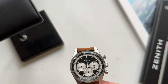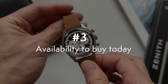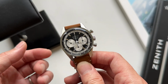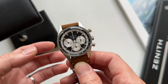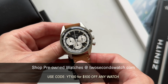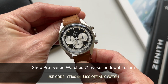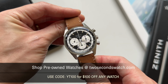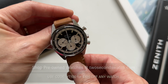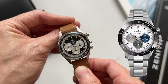If we come to the third and last reason, it is the availability of this Zenith Chronomaster Original. Now, you can find this in the pre-owned market. They're at good prices, they're off recommended retail prices, they're cheaper. And of course, the other thing which I really like about this is you can actually walk to an AD or go to a Zenith store and buy this watch. Yes, it's available, you can buy this watch, or you can get the Zenith Chronomaster Sport if you like it to look a little more like the Daytona.